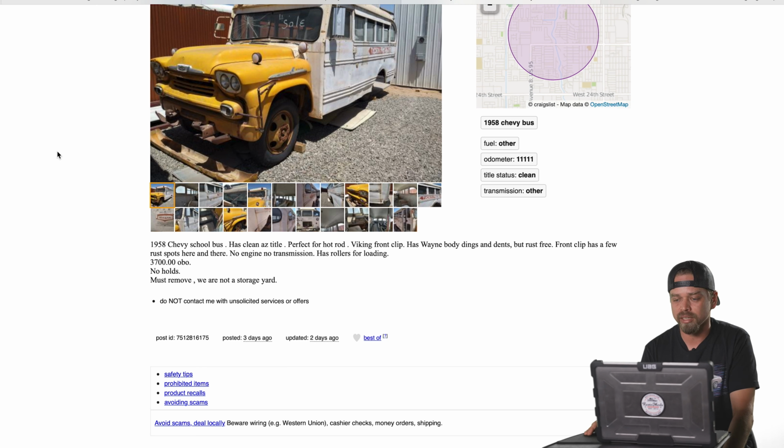Wayne body, dings and dents, but rust-free. Front clip has a few rust spots here and there. No engine or transmission, has rollers for loading, no holds. Must remove. We are not a storage yard.